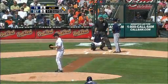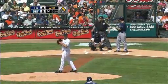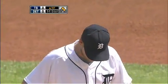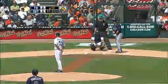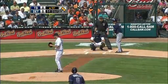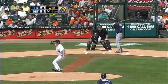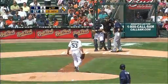1 ball and 1 strike. Slow start to this one. A bloop single to right field off the bat of Bartlett, and then the walk to Kapler. Rays desperate for a win. They are in the wild card chase. And that misses low and away.